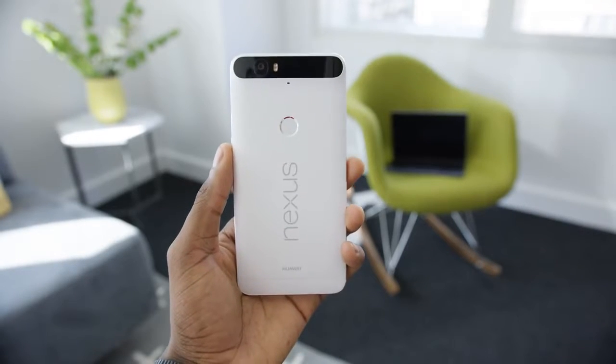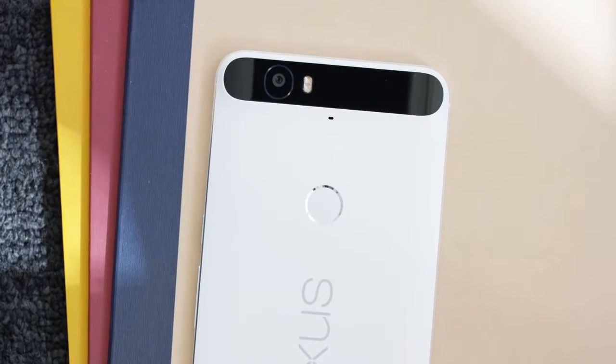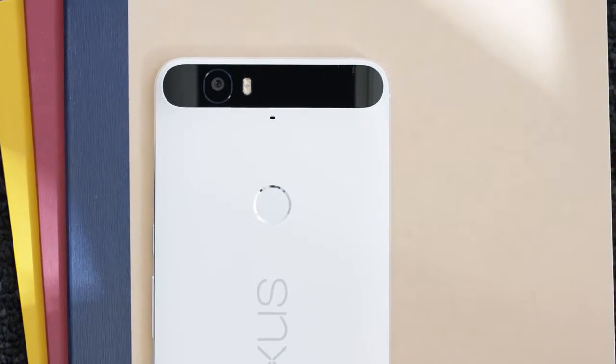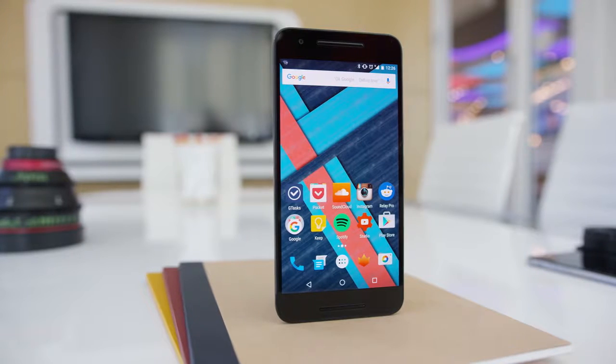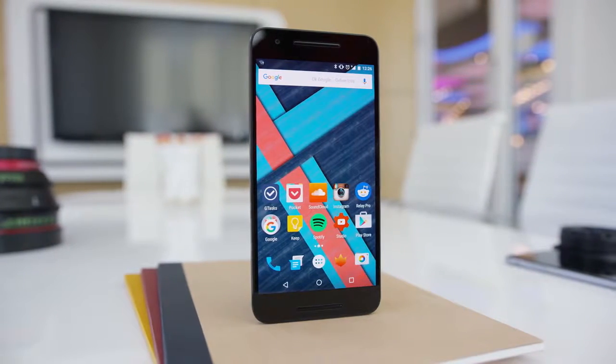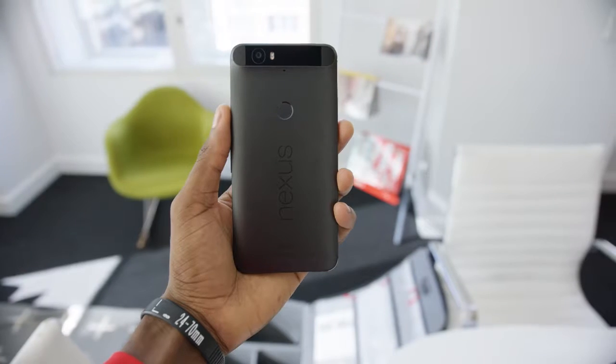This is the larger of the two brother Nexuses that came out this year, the Nexus 6P. It's the successor to the Nexus 6, and the P apparently stands for premium, which I think is fitting. This is one of the most anticipated smartphones of the year before it came out, and after using it for nearly a month, I can say it has lived up to a lot of the hype, which is hard to do for a smartphone nowadays, and it's quickly become one of my favorite smartphones right now for a bunch of reasons. First of all, it is a big phone again.